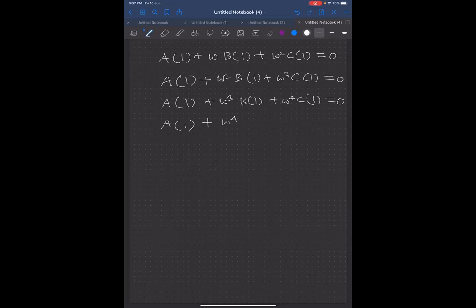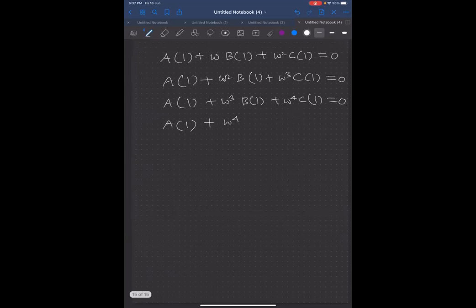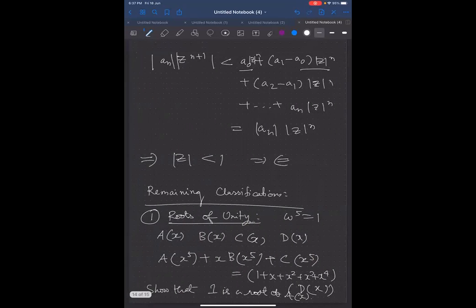Can you shift to the previous slide for a second? The question was given that a of x to the power 5 plus x b of x to the power 5 plus x squared c of x to the power 5. Plug in any fifth root of unity, then that will always give a1, right? I think there should be something before C. Yes, x squared. I missed the part. There should be x squared there before C.